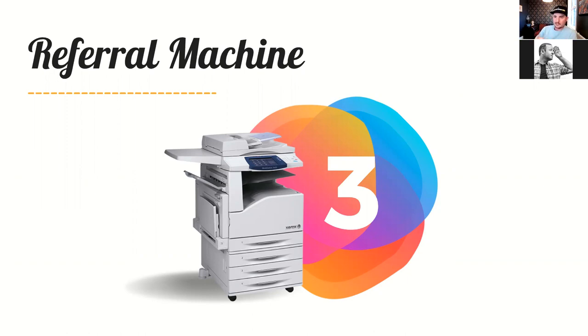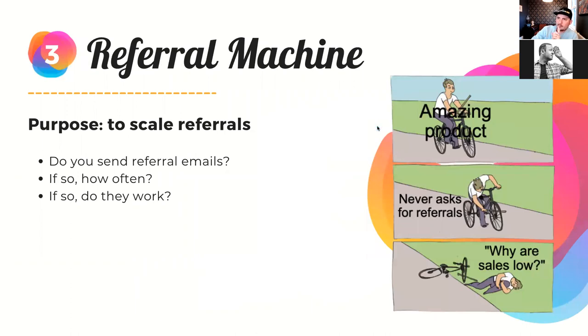Email three, if this is all making sense, I'm happy. Okay, email three, the referral machine. When do we use this? The purpose for the referral machine is to scale referrals.